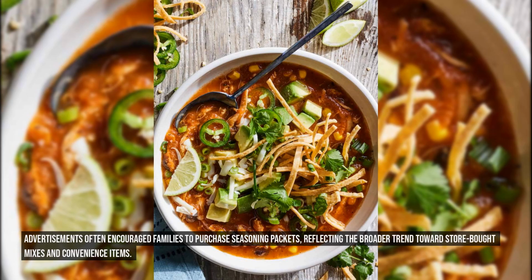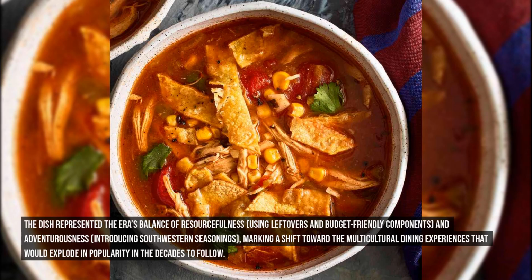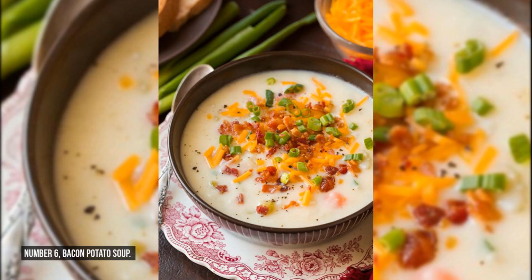Advertisements often encouraged families to purchase seasoning packets, reflecting the broader trend towards store-bought mixes and convenience items. Many who have rummaged through old recipe cards or watched vintage cooking shows on YouTube discover countless variations of chicken tortilla soup, each shaped by local ingredients or personal preference. The dish represented the era's balance of resourcefulness, using leftovers and budget-friendly components, and adventurousness, introducing Southwestern seasonings, marking a shift toward the multicultural dining experiences that would explode in popularity in the decades to follow.